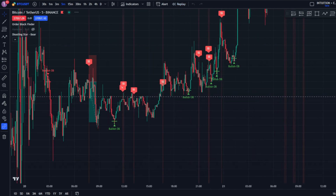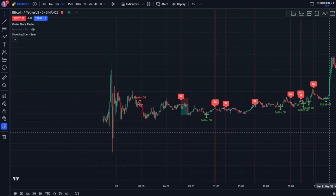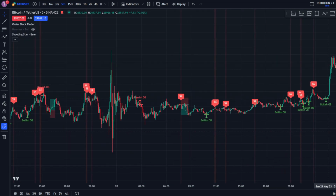So as you guys can see, this strategy is pretty simple. What we're looking for is the formation of the order blocks before you're looking for a confirmation of the bearish or bullish sign of the shooting star or the hammer. So it's a pretty simple strategy.